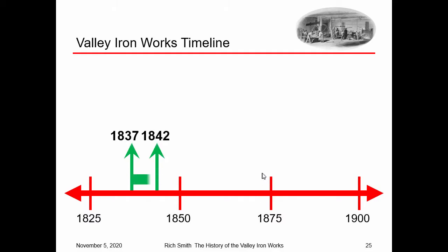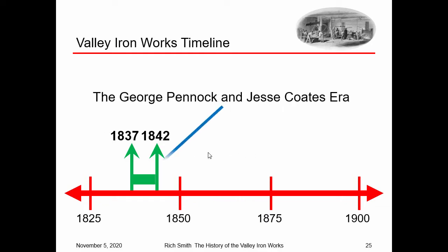If you look at a timeline, for the first 5 years of its existence, from 1837 to 1842, the mill was owned by George Pennock and Jesse Coates.